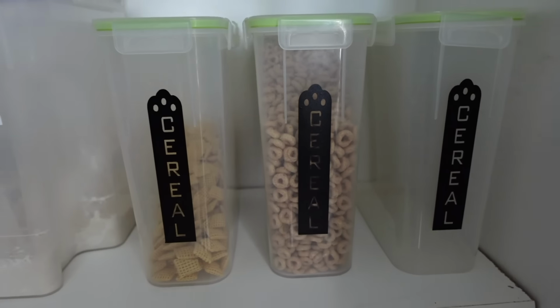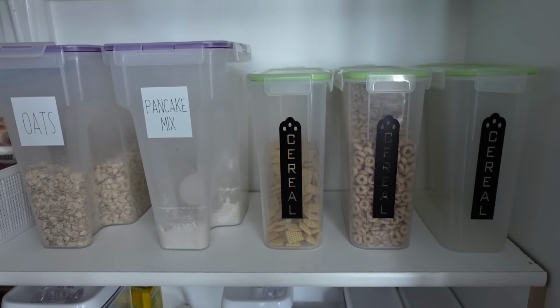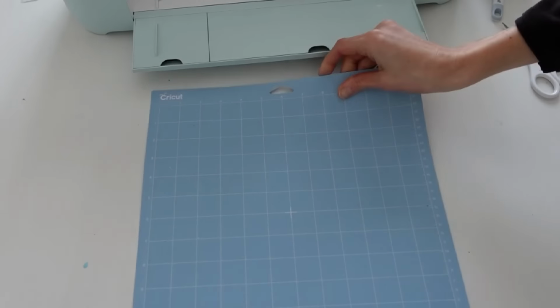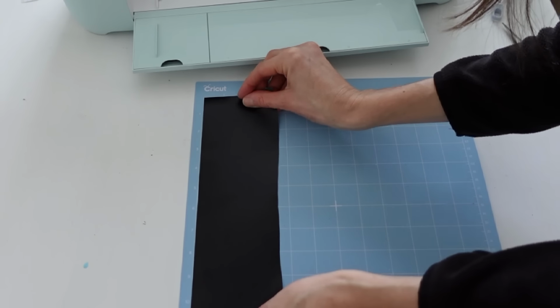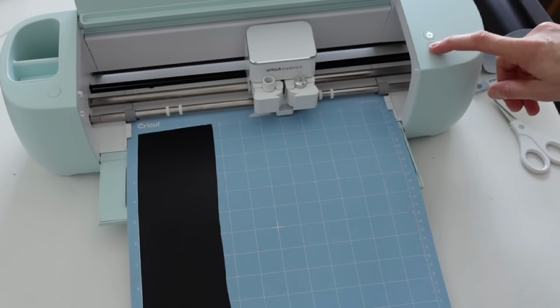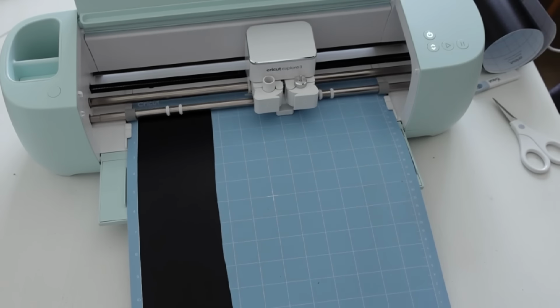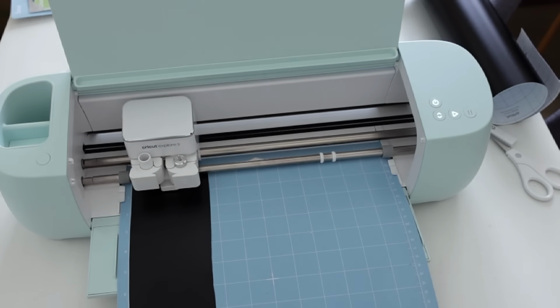I realized after cutting all the labels that I forgot to do the other two for oats and pancake mix. So I just used a scrap piece of my removable vinyl, and this was smart vinyl, but I decided to just stick it on a mat, and you can do that. And that way you're not using an entire sheet and wasting anything. So I like doing that for some of my scrap pieces. Really simple, and the process is still exactly the same.